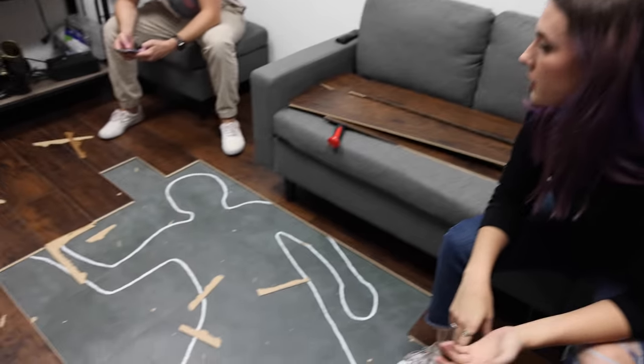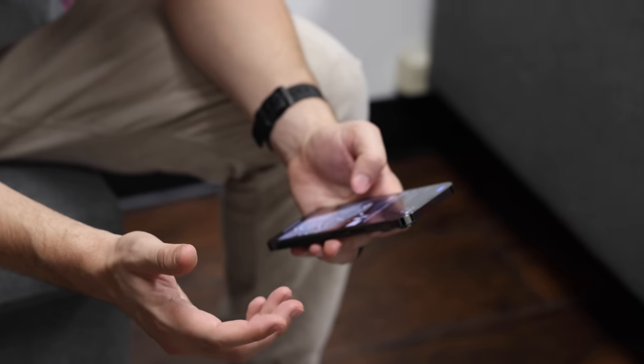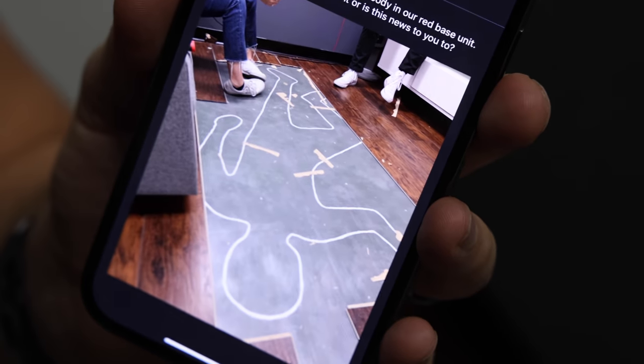What should I say? I found a pic. Okay, I'll send him a picture. Hey, we just discovered an outline of a body in our red base unit. Do you know anything about this, or is it news to you two? That looks crazy in that picture. Send.